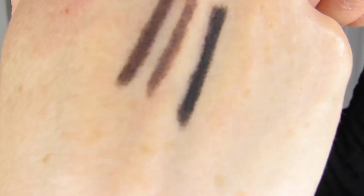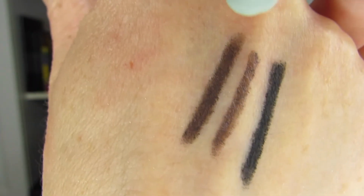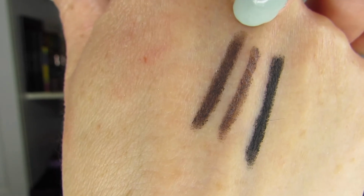Let's talk liners. So I was debating between the Cap Flash by Linda Halberg, or Halberg, depending on how you say it, and Lise Watier Brown Black, I think it's called. Yeah, Brun Noir. And here they are. And I just decided that the Linda Halberg was just too shiny. So I went with the Lise Watier Brun Noir on this side.